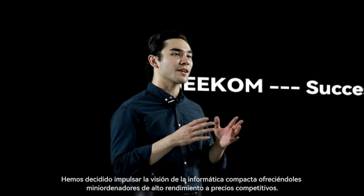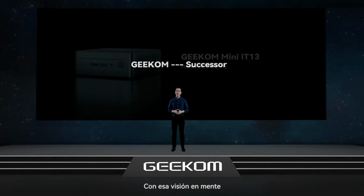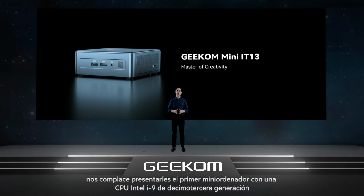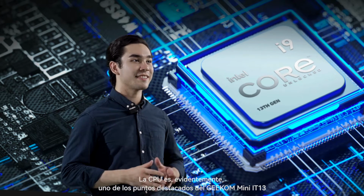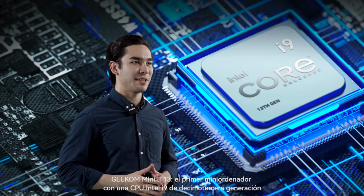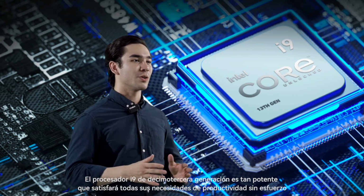We have decided to push the vision of compact computing forward by offering you high-performance mini PCs at competitive prices. With that vision in mind, our team of experts have devoted countless hours to the design, testing, and refinement of each new model. And finally, today, we are so delighted to present to you the world's first mini PC powered by an Intel 13th generation i9 CPU, GEEKOM Mini IT13. The CPU is obviously one of the highlights of the GEEKOM Mini IT13. The 13th generation i9 processor is so powerful that it will effortlessly meet all your needs for productivity.